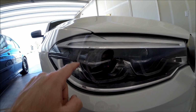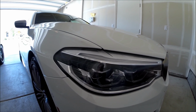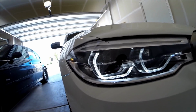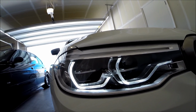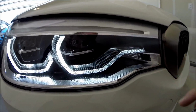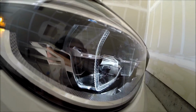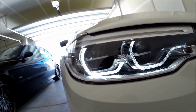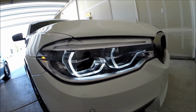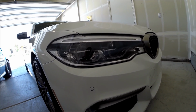Let me see, I can get them to turn on. As you can see, it's very beautiful. The way you don't see the lights from the top or from the side. You only see the light when you're directly facing it. It's very gorgeous, and the lighting at night is very beautiful, very strong, the output.